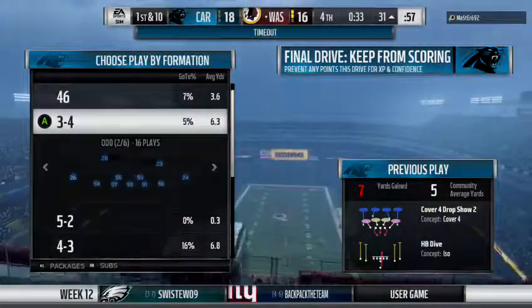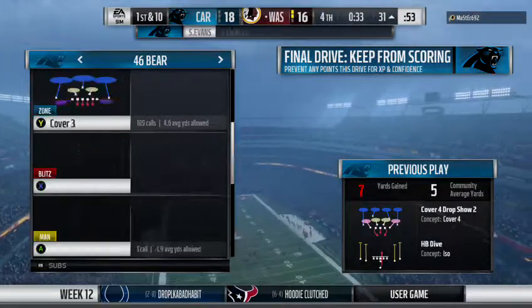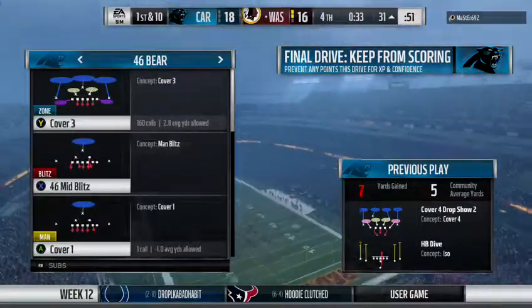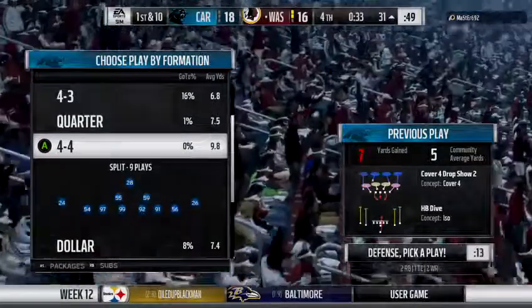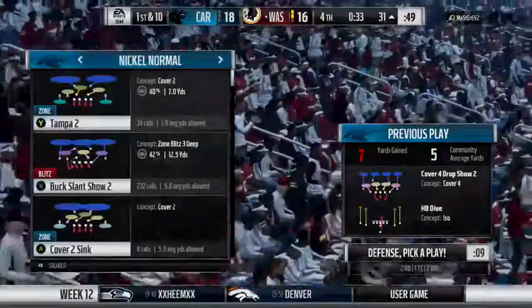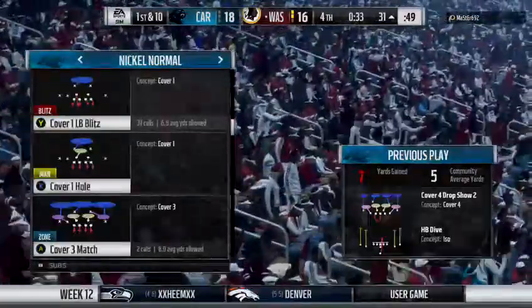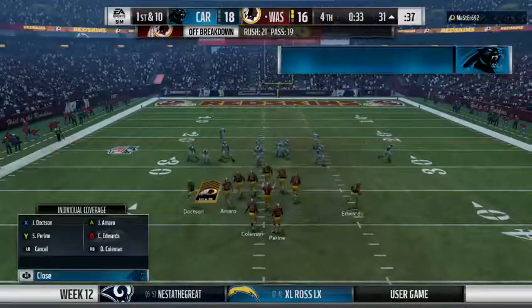And play is stopped here. Timeout. It's the defense calling the timeout here. That'll be their 3rd and final stoppage here as we step aside. So the offense has it 1st and 10.